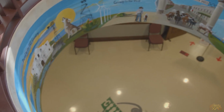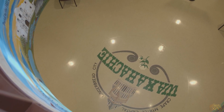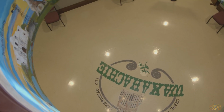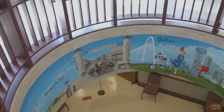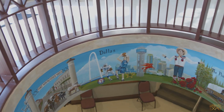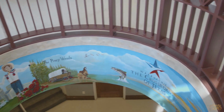Our marketing campaign for our economic development is called the Crossroads of Texas. And so our communications director raised the money to have this painted. And so whichever direction you're looking is actually a compass point of where we're going to be. So that would be west, where Fort Worth and the stockyards are. North is Dallas, Big Tex. East is the Piney Woods. And then south is, of course, the Hill Country.